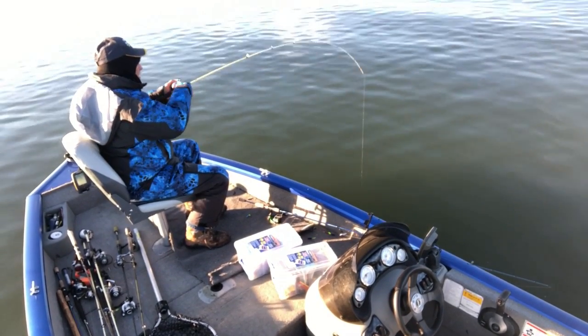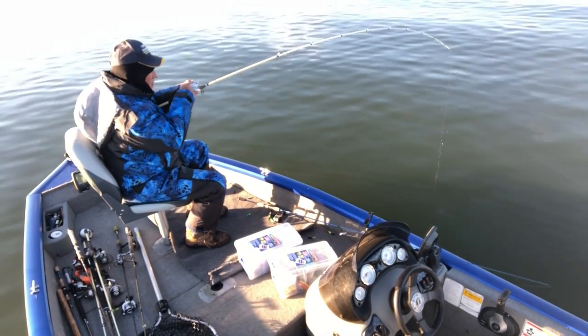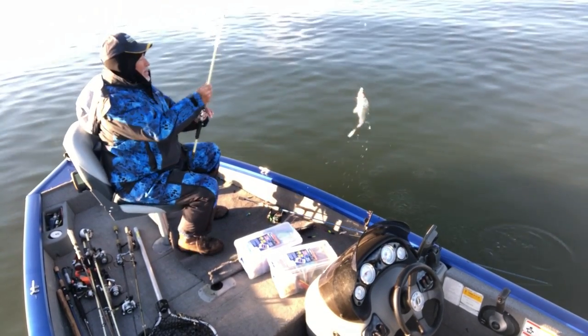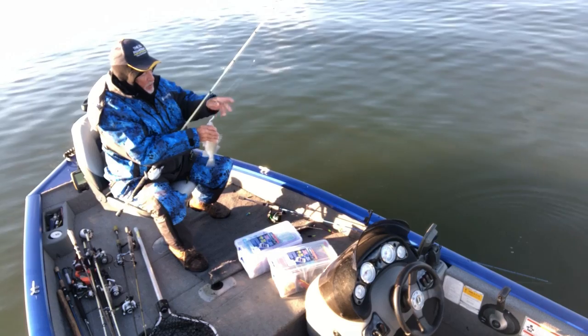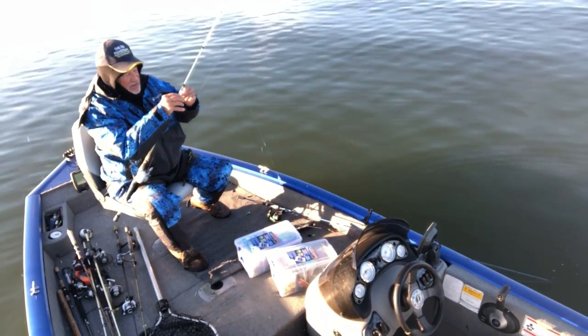Look at that. This time a nice one. That's a nice one. What? Huh? That's a nice one. Old Fisherman, loving life. Hey, we got him on the cut bait. And it wasn't nothing but a little nub off the big one. I just cut it, made a small little jig off of it. And he hit it.